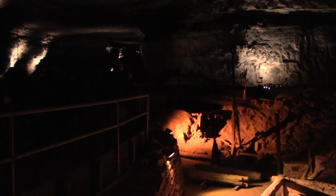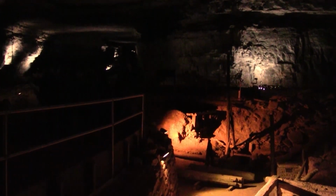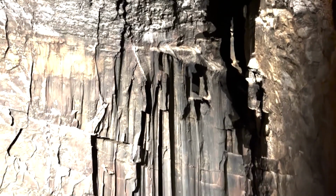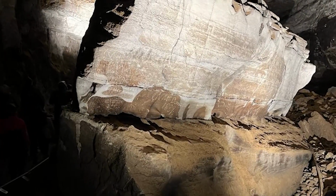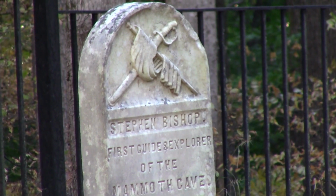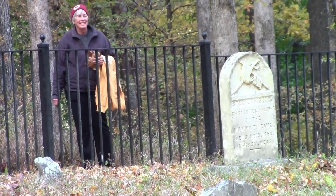In the early 1800s and through the War of 1812, miners gleaned saltpeter from the cave for gunpowder. In 1816, public tours began. Enslaved African Americans were used as tour guides and left their marks on the cave walls. Today, it would be a federal offense to do that. The most famous guide was 17-year-old Stephen Bishop, who is buried nearby.